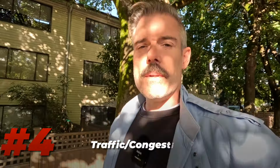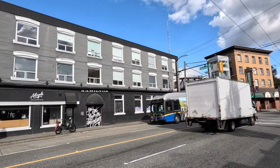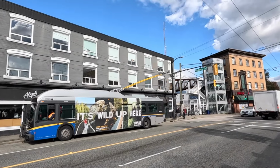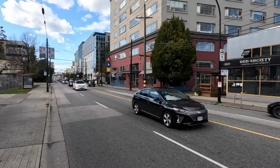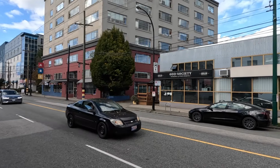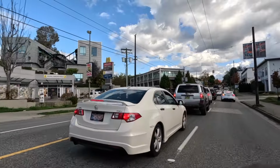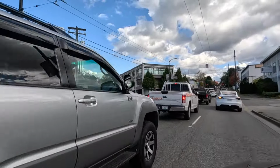Fourth would be traffic and congestion. And again, this is due to the proximity to downtown Vancouver and the fact that in order to get from downtown to the highway, you have to cross directly through this neighborhood that we're in. The result is that the main thoroughfares can get really clogged when it's time to go to and from work, those typical commuting times. And so Hastings and Dundas in particular can get really clogged up.